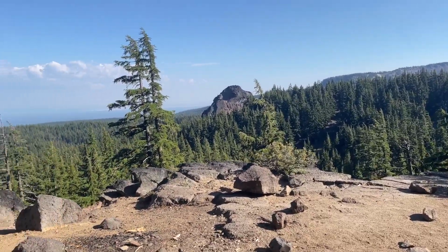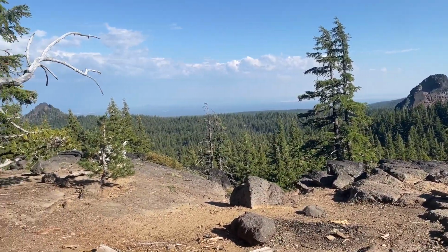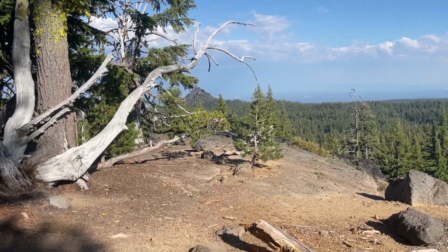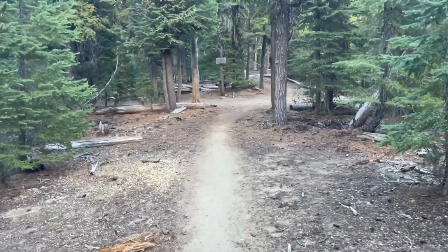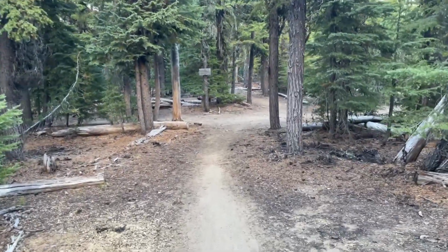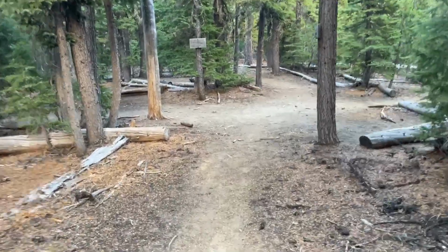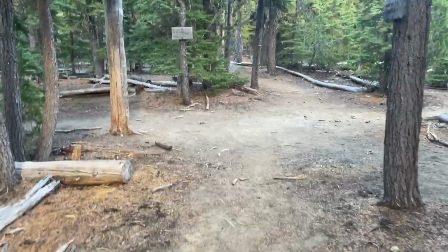A fairly scenic day here. You can see a long way north. All right, our day's journey is getting close to being done. At least the first 18 miles of it are done. Now we have to go down and find a lake.